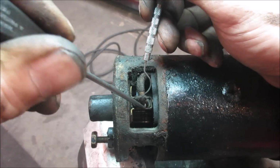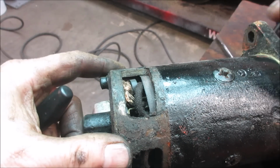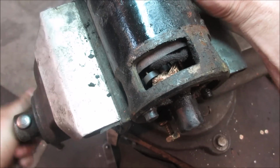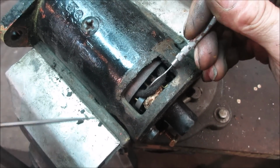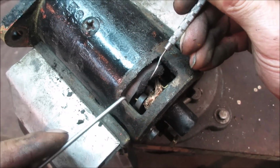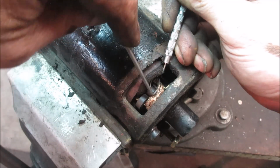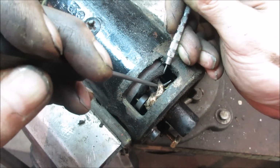Again, I don't want to beat them up too much though, because they're kind of brittle. What is a brush made out of? Carbide? Is that what it is? This one's buried, you can't even see it. Now we can get into that one. Let me readjust. Let me clamp it down. Yeah, so two of them look like they're okay, and two look like they're down there pretty far. And they're all moving.